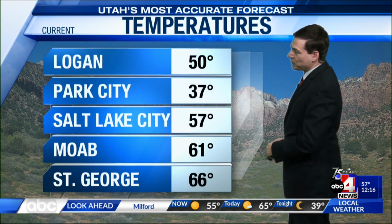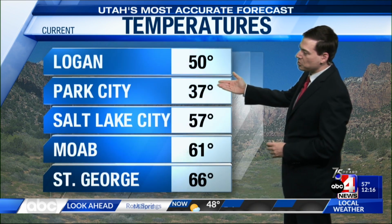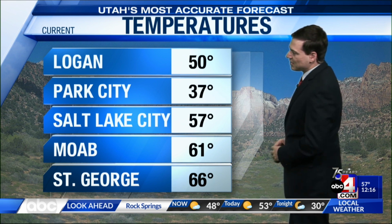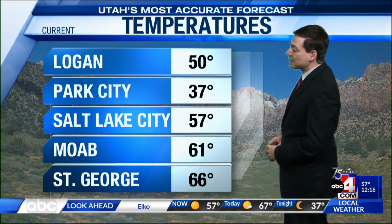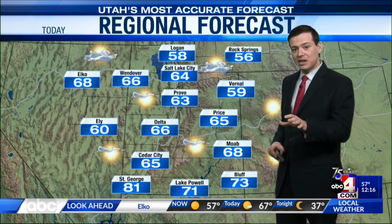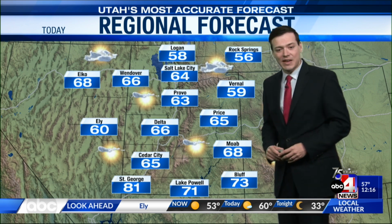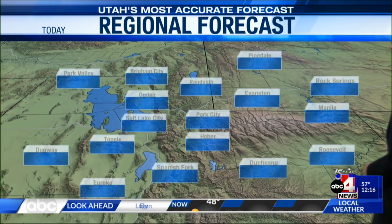Right now we're sitting at 50 degrees in Logan. We're warming up into the upper 30s in Park City. We're sitting at 57 in Salt Lake, 61 degrees in Moab, and 66 degrees in St. George. For today, daytime highs in northern Utah will generally be in the 50s and 60s, while down in southern Utah, daytime highs will mainly be in the 60s and 70s, as St. George will be the warm spot, climbing to 81.